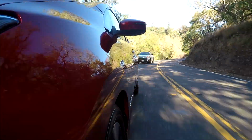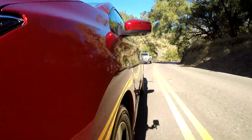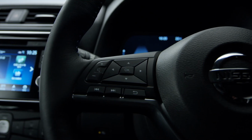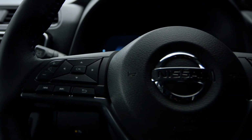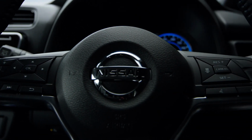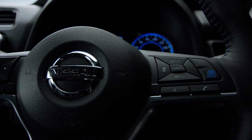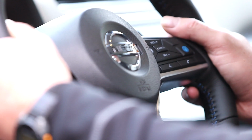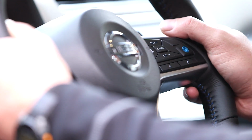I'm in the high-end Nissan LEAF SL. It does have the ProPilot Assist technology, and how it works is there's a little button on the right-hand side of the redesigned steering wheel. It's a different steering wheel design to the old Nissan LEAF, but it's a design that I've seen in other Nissans.